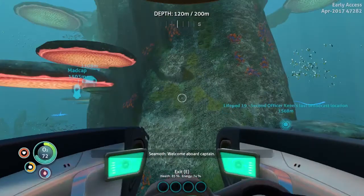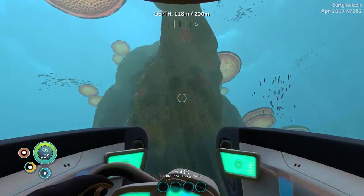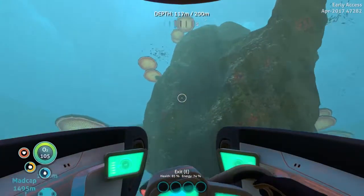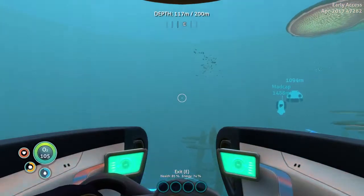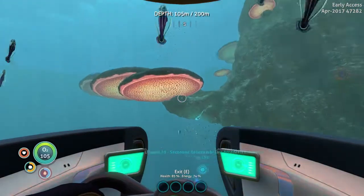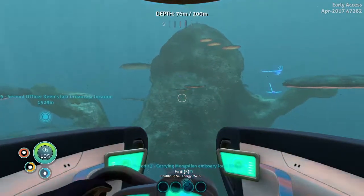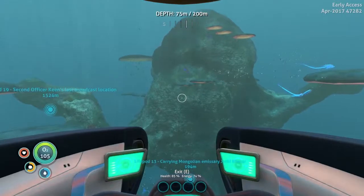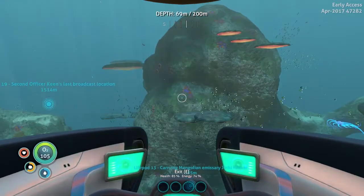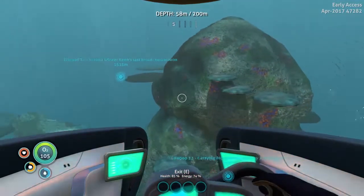Captain. Okay, there's the frames. Okay, I know we don't want to go straight up because that's sticking out. Let's go over a little. See if we can go up a little. Maybe find some friendly outcrops on top of this giant mushroom.